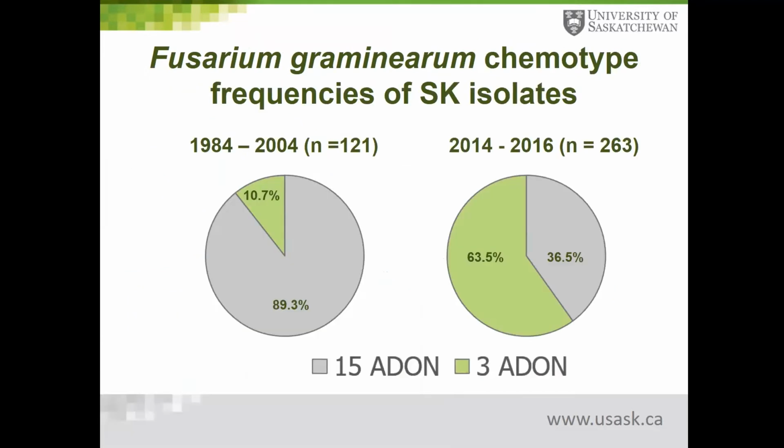So just for a little history, 20, 25, 30 years ago, what we had was mainly all 15 ADON chemotypes of Fusarium graminearum in Saskatchewan. So if you remember, we probably didn't have a lot of Fusarium problems at that time, but from harvest samples and surveys, certainly Fusarium head blight was detected. I remember seeing it in the mid-90s on crops up in Melfort when I first started up there. Nobody worried about it. It was very minimal. It was not on anyone's radar, to my knowledge, but it was there. And so we had 15 ADON chemotypes.